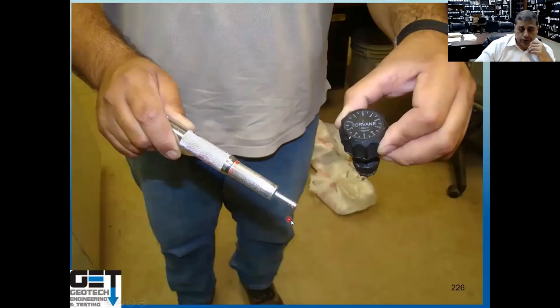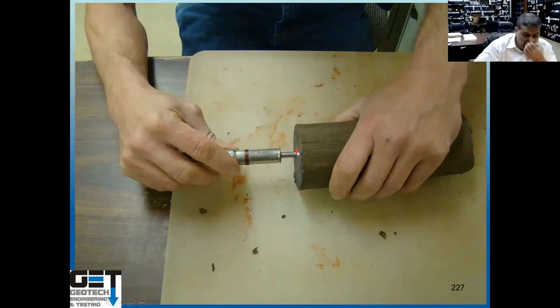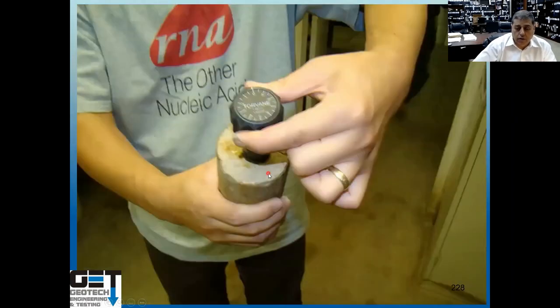A couple of the tests we do in the laboratory are called hand penetrometer and torvane. In a hand penetrometer test, we take the soil sample like this and push this into it. You can read what kind of strength it has. In a torvane, you put it at the end of the sample, you shear it in torsion. You can read here what kind of strength it has.